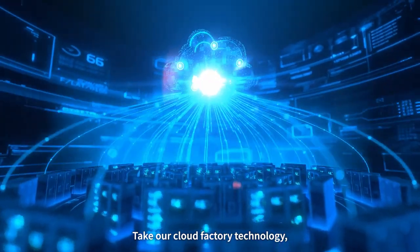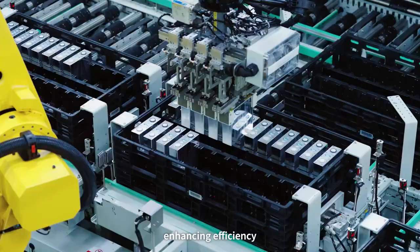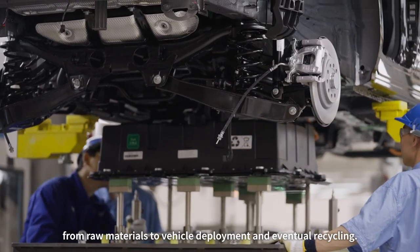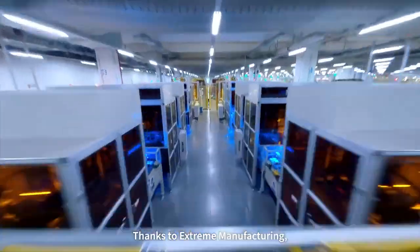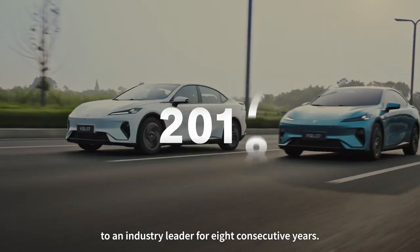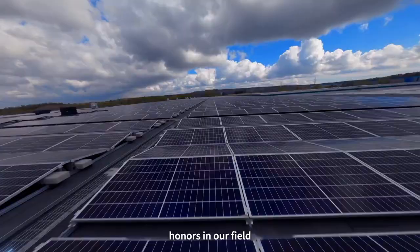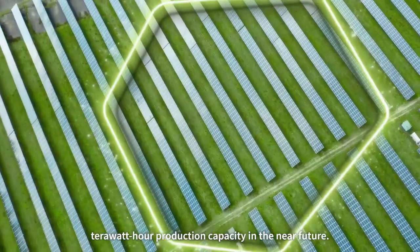Take our Cloud Factory technology. It allows us to oversee production online, enhancing efficiency and documenting each battery's all-life cycle, from raw materials to vehicle deployment and eventual recycling. Thanks to extreme manufacturing, CATL has gone from a follower to an industry leader for 8 consecutive years. We've earned all 3 Lighthouse factory honors in our field and are on track to achieve terawatt-hour production capacity in the near future.